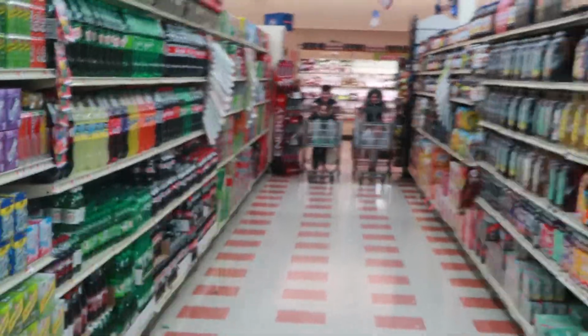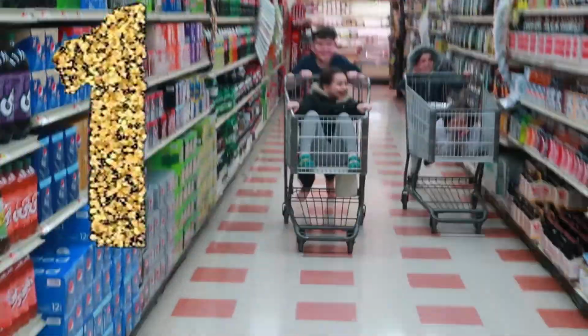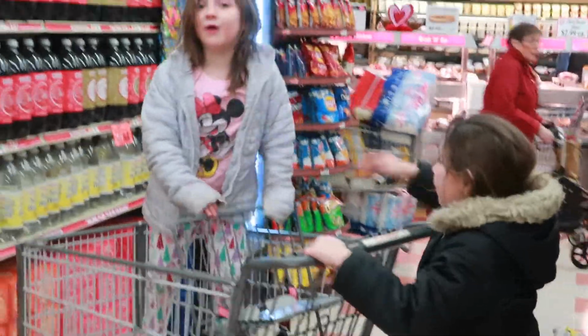Get set. Go. No, we were doing that because she was in our way. I think the winner of this challenge was Patrick and Willow. Well, repeat it on the thing, you guys will see.